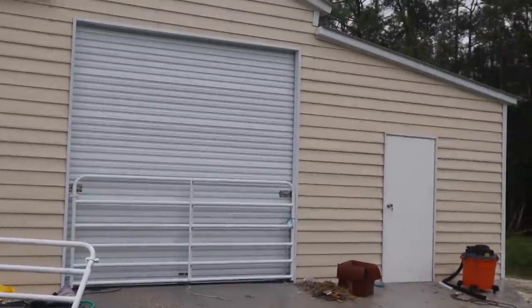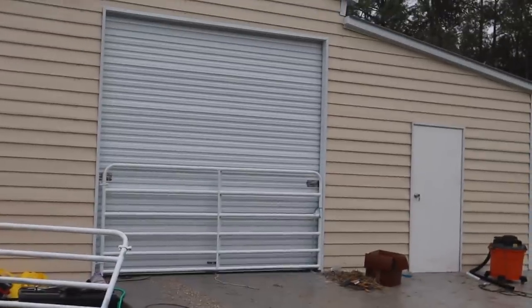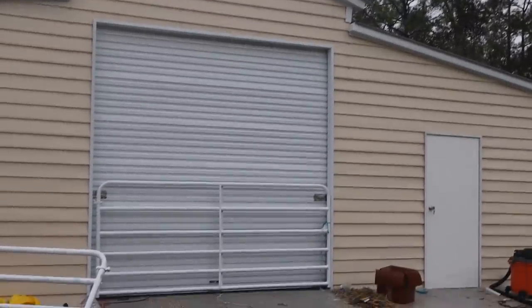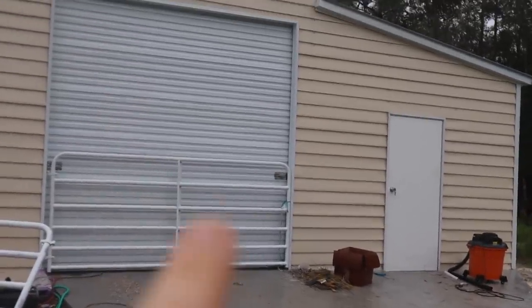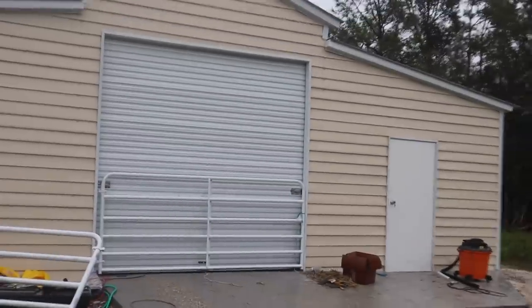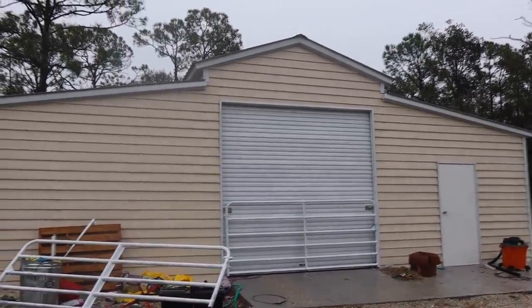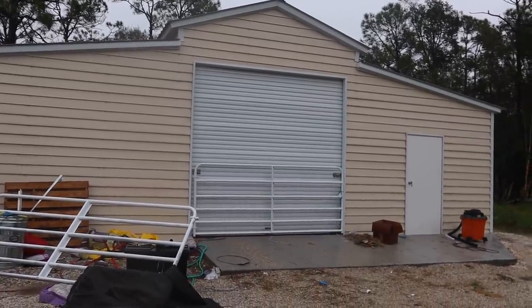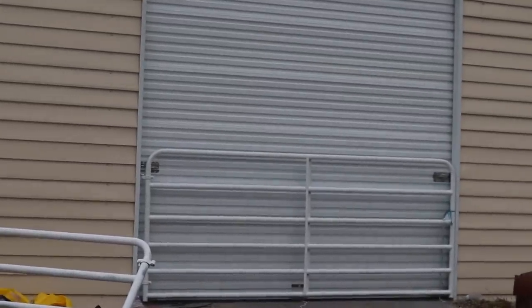And this is what the front gate looks like. Obviously, we still haven't put the back gate on, but this is what the front gate looks like. This is what I was explaining to y'all about putting the gate right here and still being able to close our overhead garage door. So the barn is all closed up and the gate still fits perfectly right there. I love that we painted it white because, as you can see, it blends perfectly in with the door.